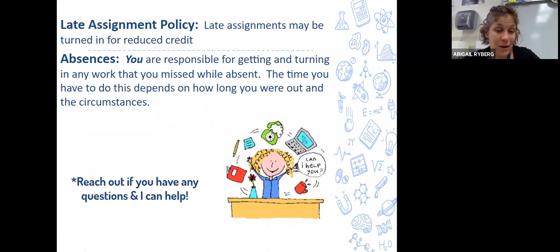I do accept late work. So if it's within the same unit that we're working on, they'll get about 75% credit. And if it's after that unit, we've already tested on it and moved on, I'll still accept it, but it will be half credit. So it'll be 50%.